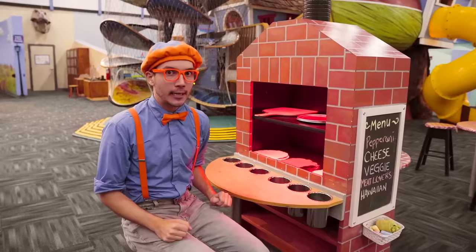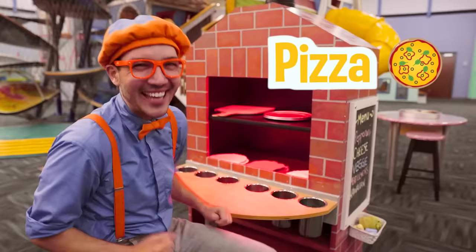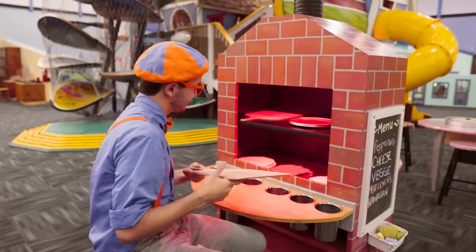And I really like cooking pizza. It's so tasty. Hey, I have an idea. How about you and I make a pizza together? Okay, here we go. First, we need one of these pizza paddles to put the pizza in the really hot oven, because we don't want to touch it with our hands. Okay, get that, and we'll get a metal plate.